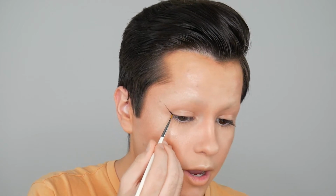Okay, so you guys are a little bit closer right now, and let's get into me explaining what happened with my order. So while we do the eyeliner, let me start explaining to you guys what issues I had with my order and why I was a little bit disappointed when the products arrived to my house.